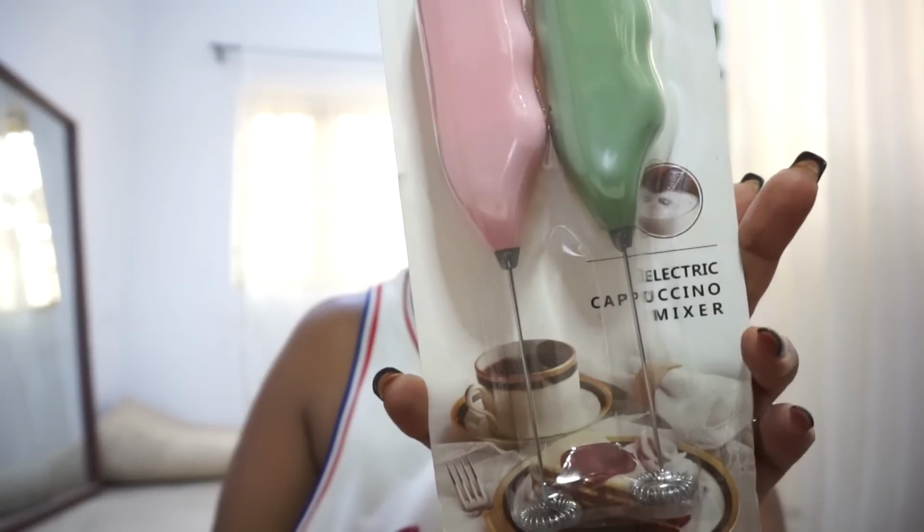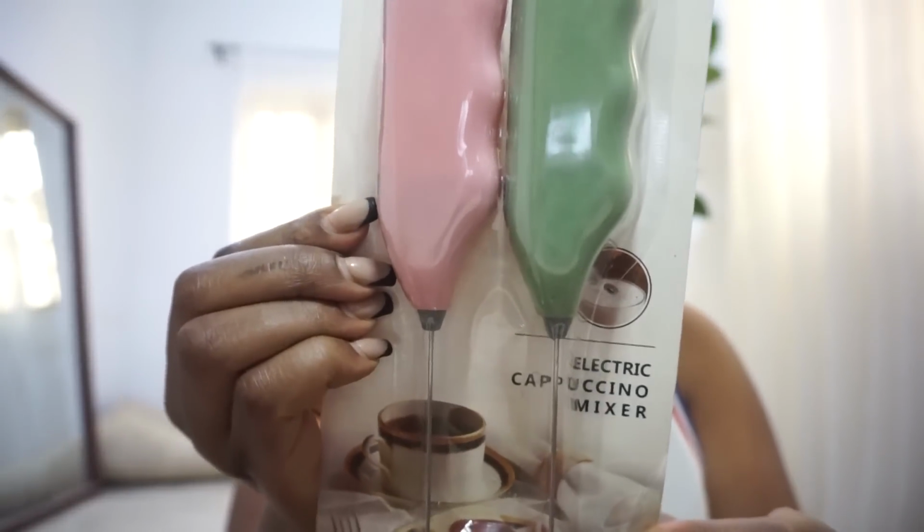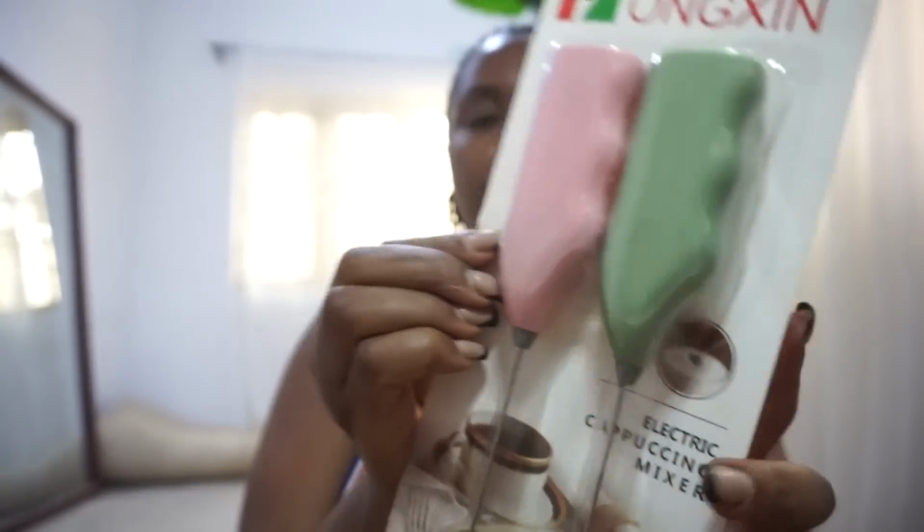This is a cappuccino mixer. So it's like a milk shaker to make your milk very fluffy. I can use this for really small eggs. This is the switch.